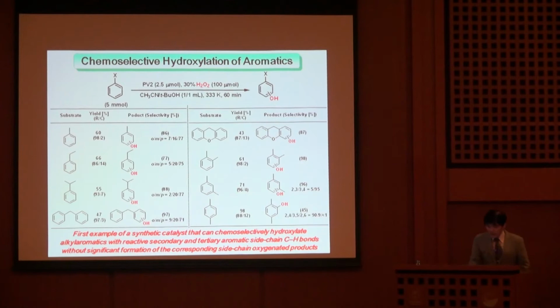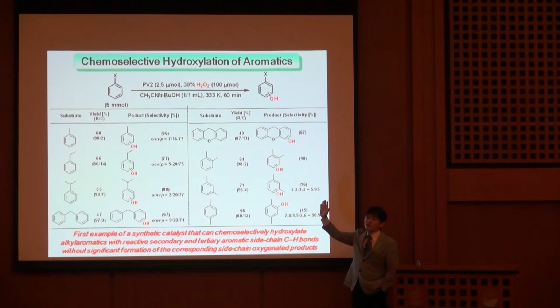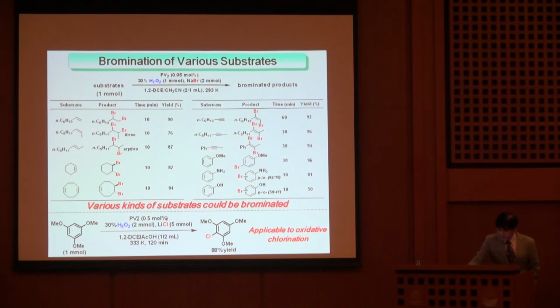We are now studying the detailed mechanisms, that is, epoxidation of olefins, hydroxylation of alkanes, and hydroxylation of aromatics. Comparison studies are now in progress. The same catalyst also shows high catalytic activity for bromination of various kinds of substances, as shown here. Even chlorination is possible when we use lithium chloride as a chloride source, as shown here. This is a rather usual case for vanadium catalyst, but the catalytic activity is much higher in comparison with other catalysts.